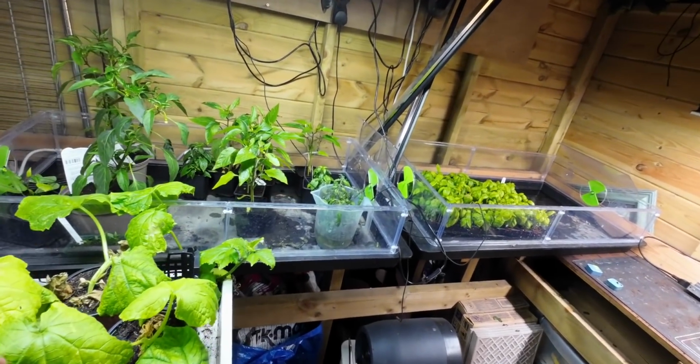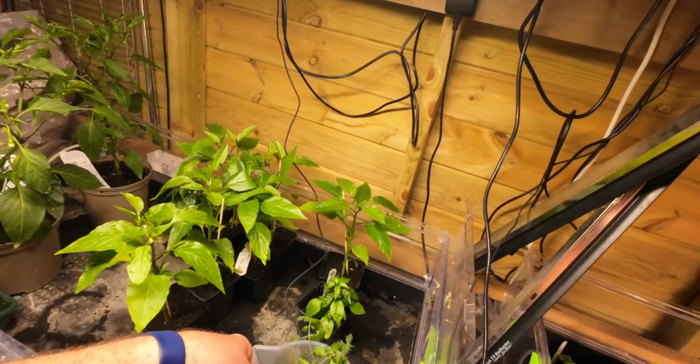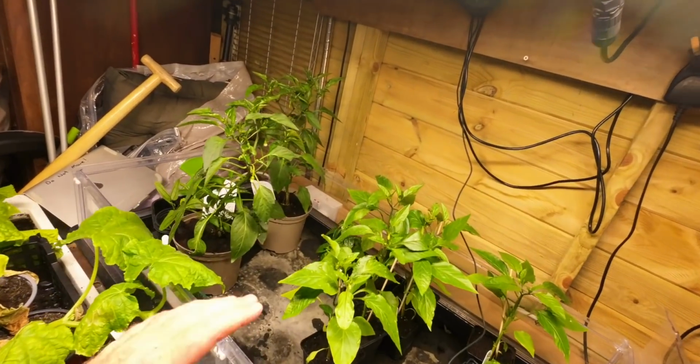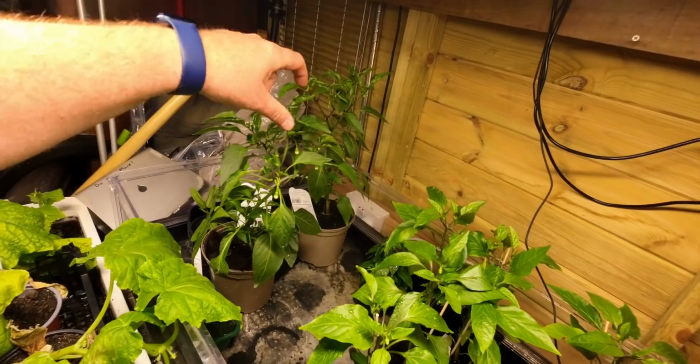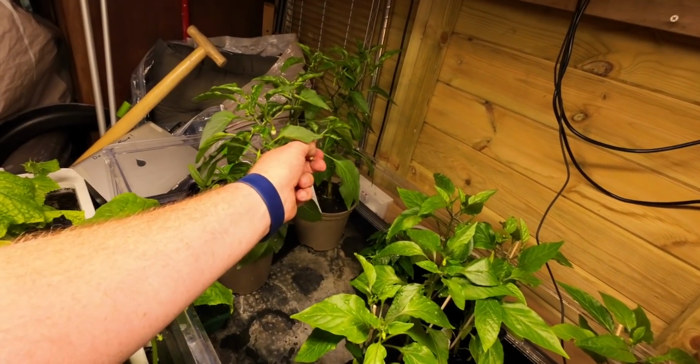What I'm doing though, I'm hedging my bets with the chilies. The chilies I'm still being very careful with, because they got really knocked last year. These were the two grafted chilies that I bought. At the moment I've been nipping these flowers off. I don't know if I'm doing the right thing.